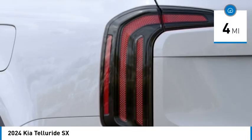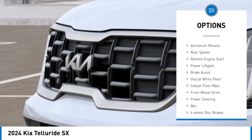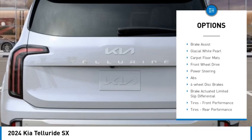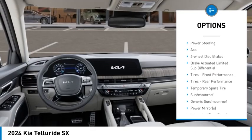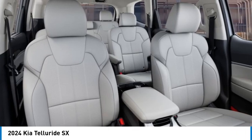Here are some of this vehicle's great options: tire pressure monitor, dual moonroof, panoramic roof, blind spot monitor, heated mirrors, aluminum wheels, rear spoiler, remote engine start, power lift gate, brake assist.